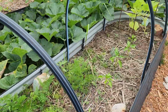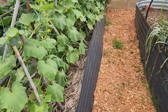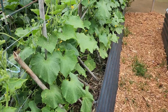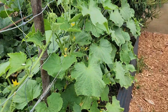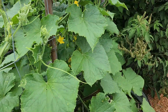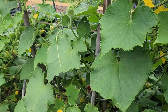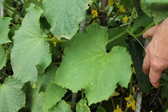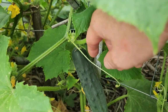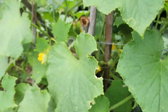carrots, some remaining ones. Oh, and over here, cucumbers, which are going really nicely. Lots of flowers and young fruit. And some cucumbers already there. Yum, yum.